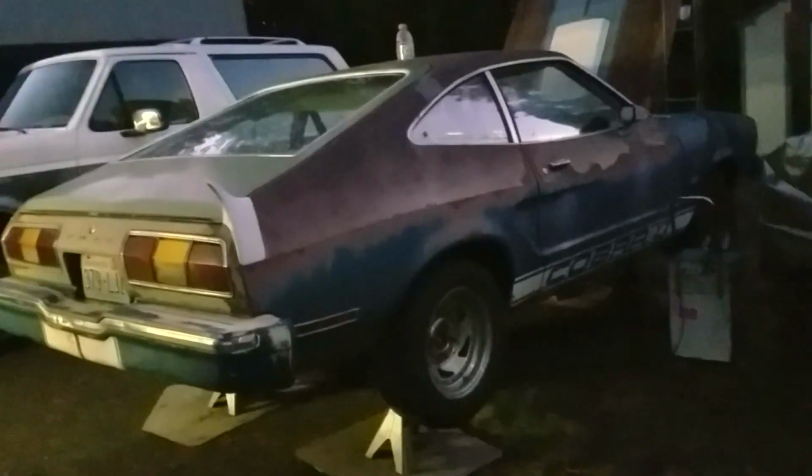Anyways, we were supposed to do it, father-son project for his daily driver, and I'm looking at it going, yeah. By the time I finally had the money and the time, we didn't have enough time, so I bought him a little 92 Ranger, which has been a pretty good rig.